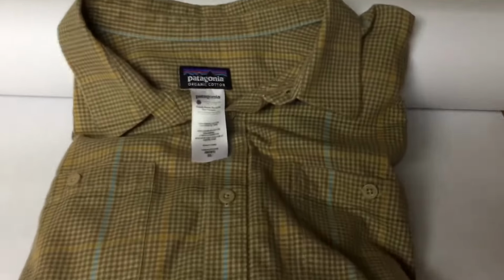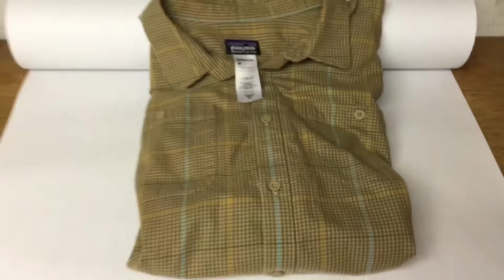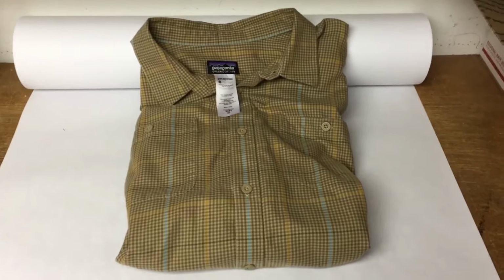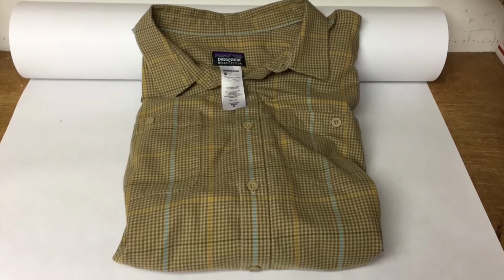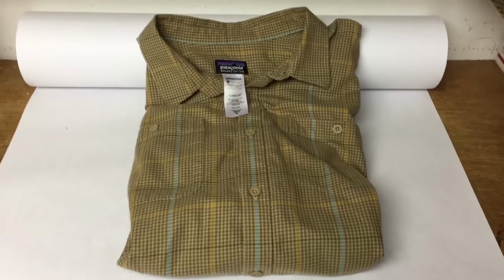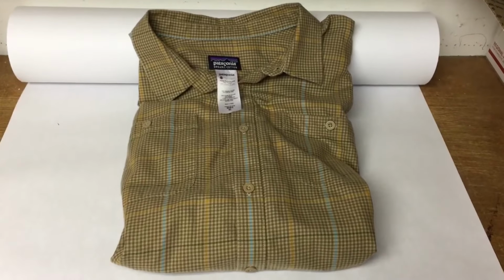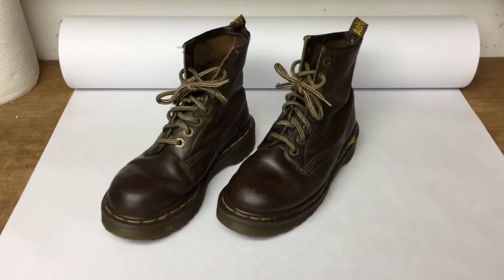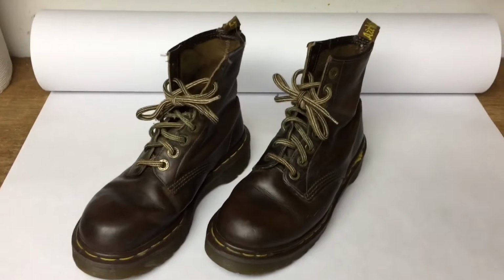This is an organic cotton line of Patagonia shirts. Nothing real special about it. They're nice shirts, and of course it says Patagonia, so I always pick them up when I see them. This was $3 at a garage sale. I had it priced at $40, and I've had it quite a while, so I finally took a best offer of $25.